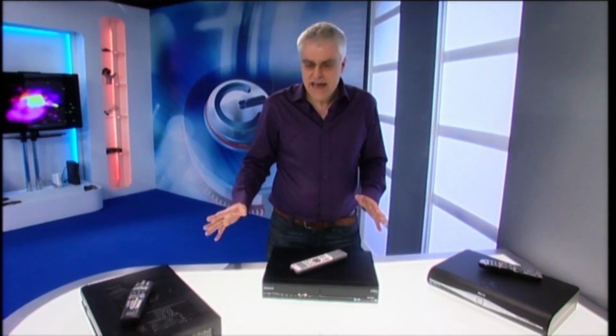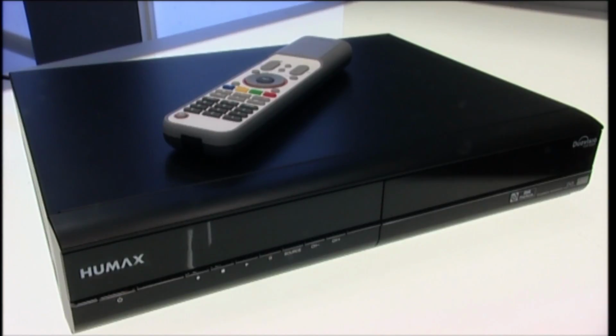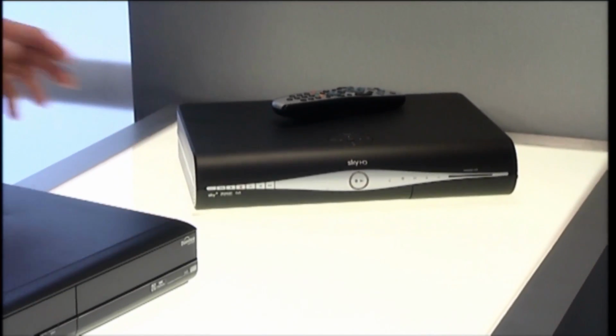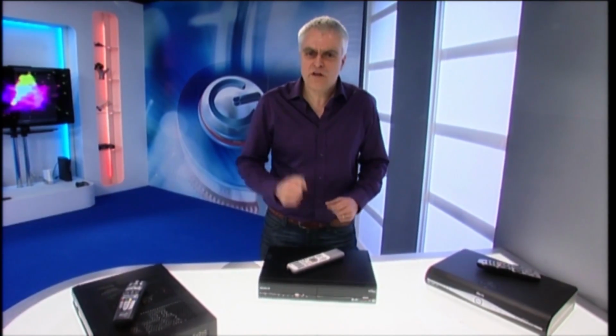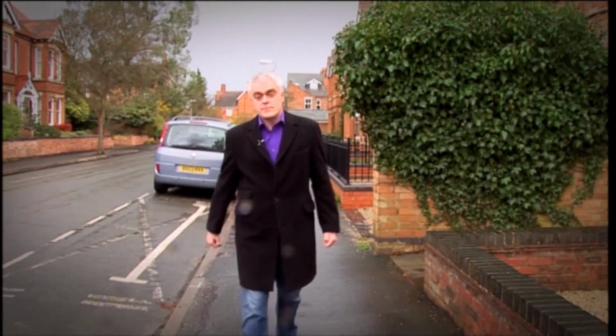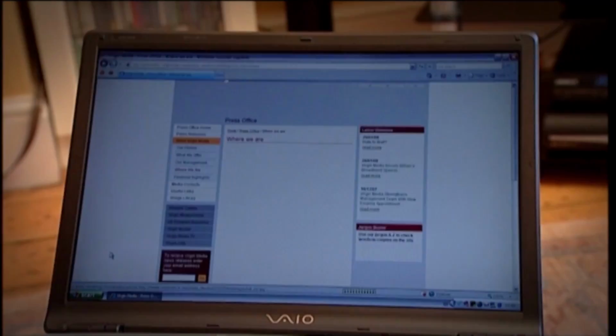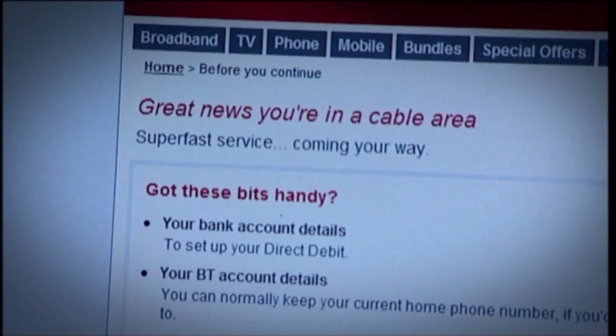Well, I've been trying out 3 of the main PVR services available: Virgin's V+, Freeview and Sky's Sky Plus. And I've been using them at home for the last 18 months to try and find out which one is the best one to get. The first thing to do is check what you can get, because a surprisingly large number of people still can't receive all 3 systems. Virgin's cable service has least coverage of the 3, reaching just half the population. Check your postcode on their website.